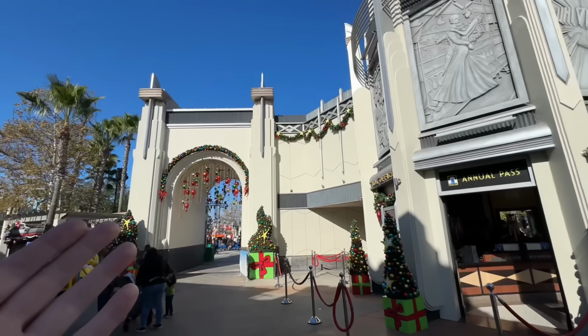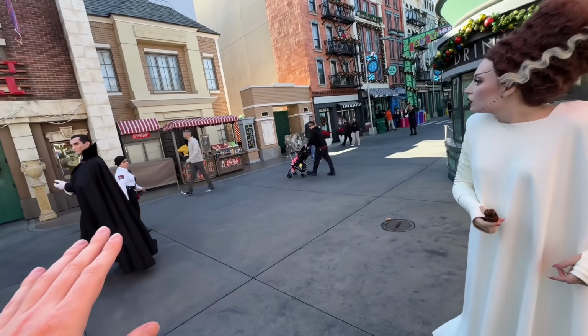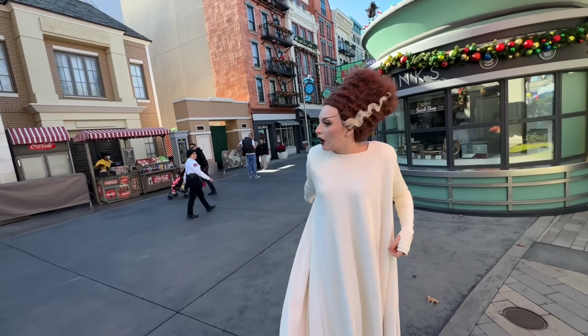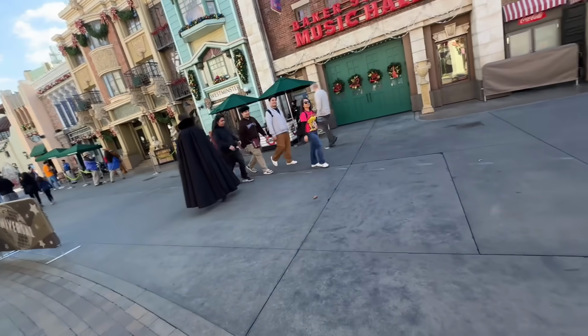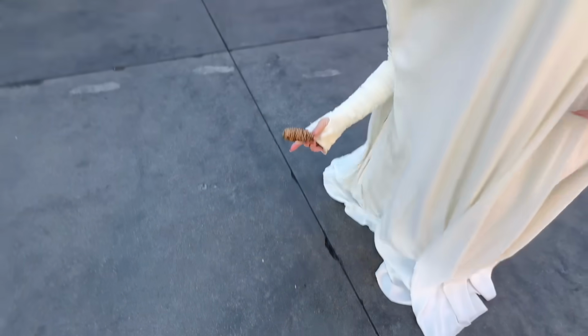Over here at the plaza, Grinchmas is happening. Oh, and look who it is, Bride. Oh, watch out for Dracula back here. Watch out for Dracula. What was that? Oh, it's a pine cone.